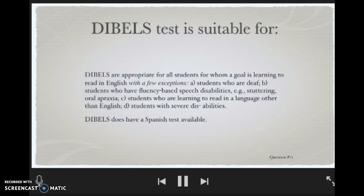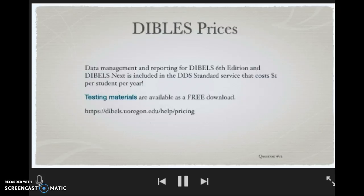They also have a Spanish test available for DIBELS. The DIBELS price is actually quite cheap. You can download a lot of the materials free. Our school uses Amplify, the online version, which is amazing, and it is about $1 per student per year. Everything's on our iPad. It's very quick and easy.